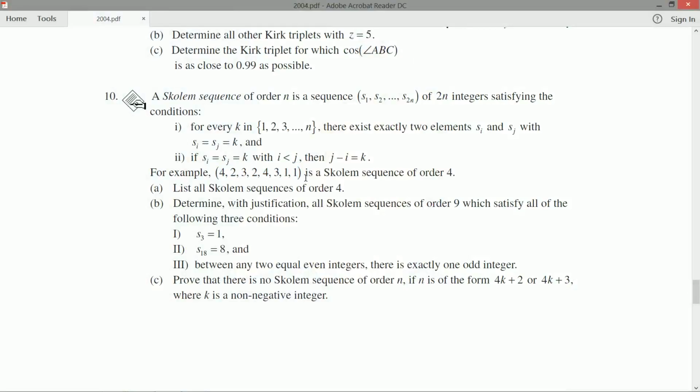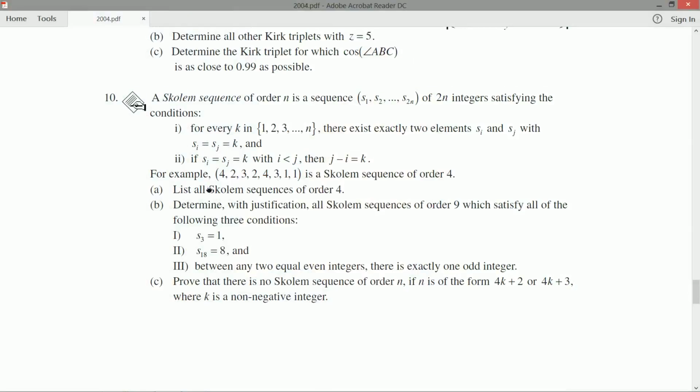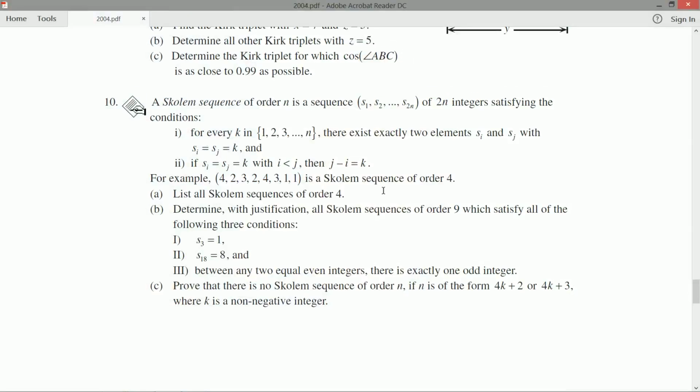So we've got a Skolem sequence of order 4. Part a, list all Skolem sequences of order 4. So we've got this one. And nothing says we can't just reverse it. So I think whatever Skolem sequence we find, we can always reverse it and get a new one. Unless there's a symmetrical one. I don't think there would be.